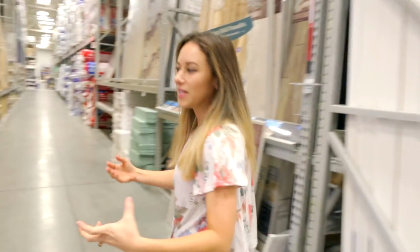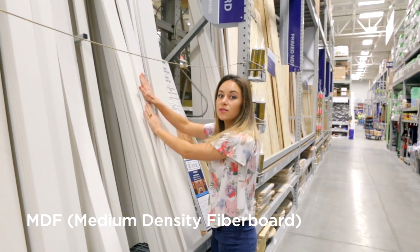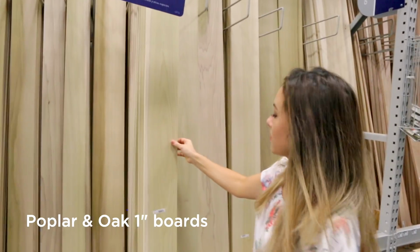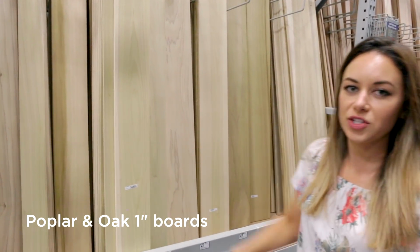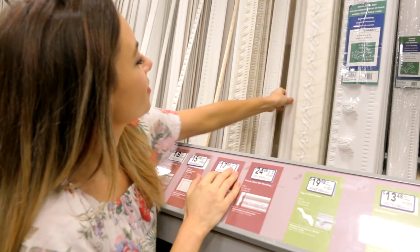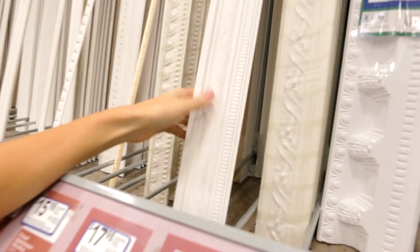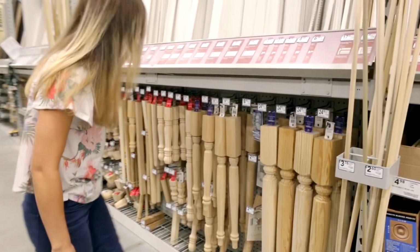This is my aisle. This is where you build stuff. We have your MDF, which is nice and smooth. This is your alternative to white wood. It's very smooth. It's a little more expensive, but it's better for higher quality furniture. Jenna's in her natural habitat. Oh, this one's new. Look how pretty. It's $18, so it's not super cheap. There's some nice table legs here.